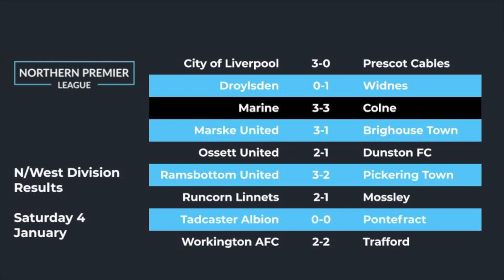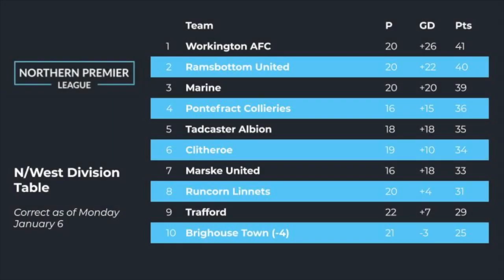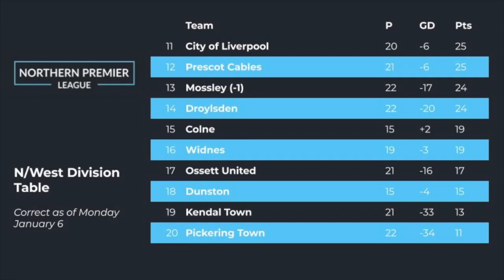In the North West Division, wins for City of Liverpool, Widnes, Marks United, Ossett United, Ramsbottom United and Runcorn Linnets, whilst at the top, Workington were held to a 2-2 draw with Trafford. At the top of the table, Workington remain by just a point, with Ramsbottom United creeping up in second place. At the bottom of the table, Pickering Town, 11 points, Kendall Town, 13 points and Dunstan, 15 points.